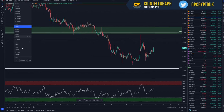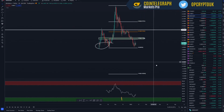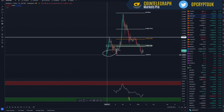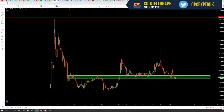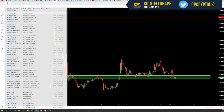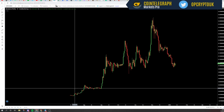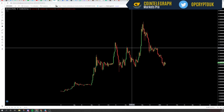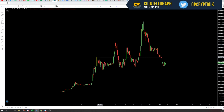Just want to have a zoom out and look at what's gone on over a bigger picture, on the daily time frame. To be honest, it doesn't look the best here because we've only got data from the 30th of October. This is the KuCoin chart, but if we go to here, we'll have a look at Hero on cointrader.pro. Let's use that chart. As you can see, we've got data back to July. So even though we've had a significant pullback from the listing around here, it's not been too bad.